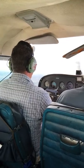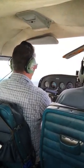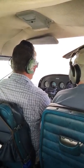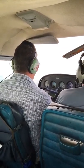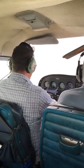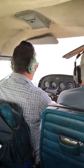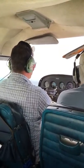All right, 270. There we go. I should be able to let go and it should fly itself just as smooth as silk, like that. It won't stay smooth along today with this turbulence. No, but I just wanted to make sure that I had her trimmed down. That's exactly the right thing to do. Check your trim like that.